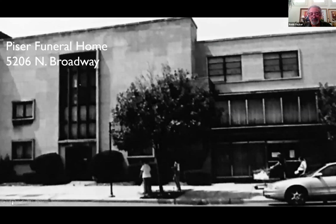This was the Pizer Funeral Home at 5206 North Broadway. Again, it was here for decades and decades. The building is still there, I believe, but it hasn't been an active Jewish funeral home for over 20 years or maybe longer. Next, please.